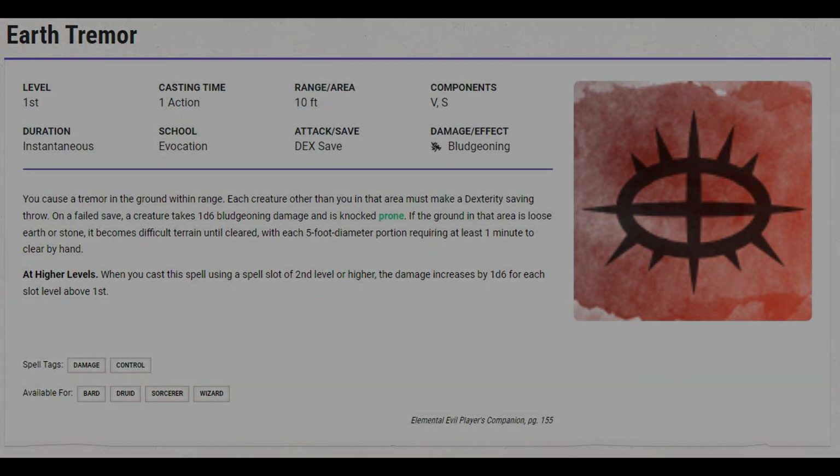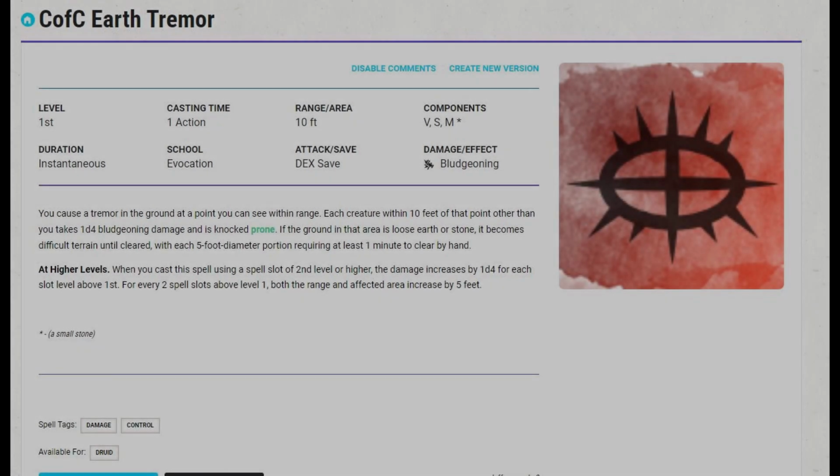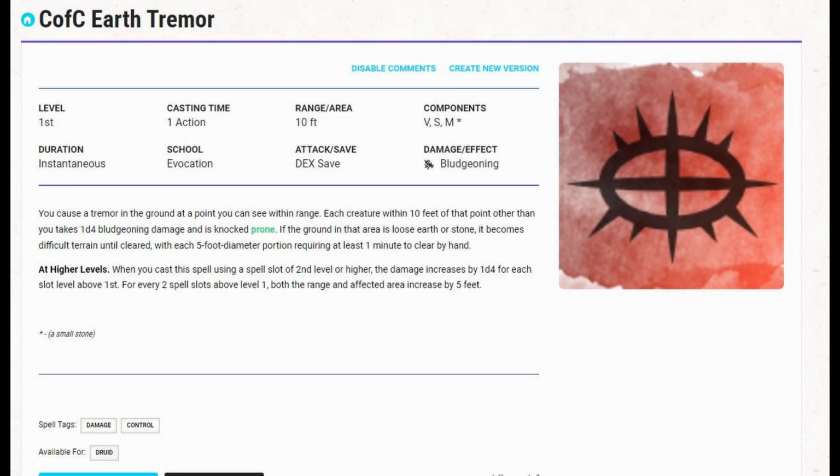To fix Earth Tremor, option 1 is to just remove it. But I like the image this spell conjures up, and the idea of making the ground shake and enemies fall is iconic in fantasy. So here's what I propose. Make it a druid-only spell, and like Magic Missile, no saving throw. Anyone on the ground in the affected area falls prone and automatically takes the damage, using the spell damage rule from page 196 of the Player's Handbook. Reduce the damage to 1d4, increasing by 1d4 for each spell slot level above first. Also, for every 2 spell slots above first, the range and affected area increases by 5 feet.